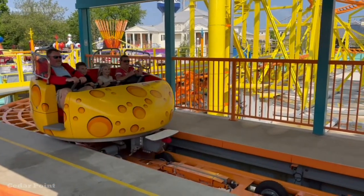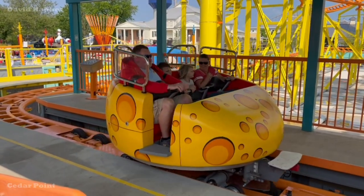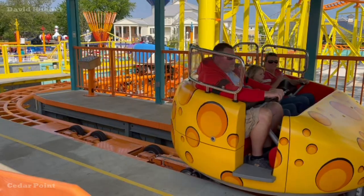Attention riders, this is Dizzy. Cell phone means taking pictures and filming are prohibited on this ride.